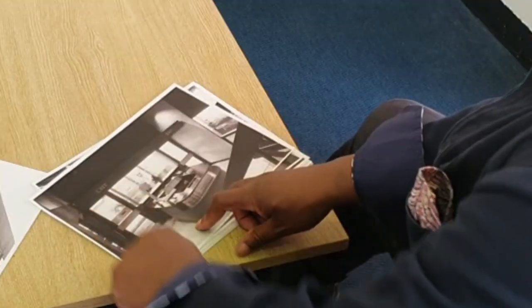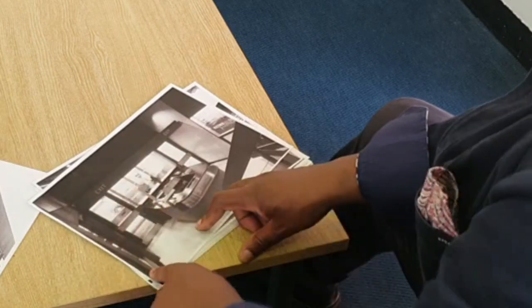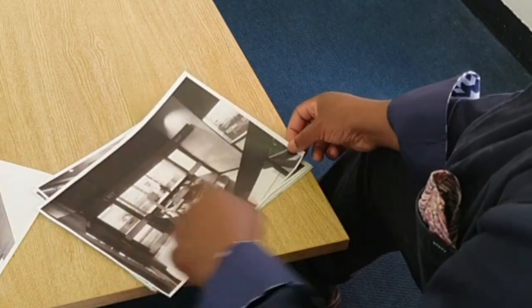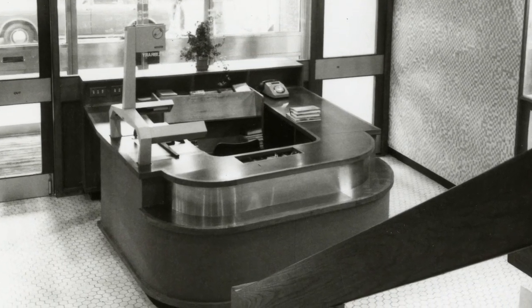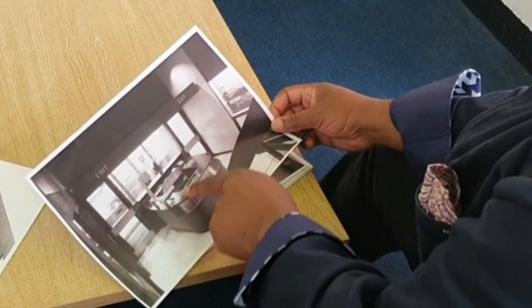And interestingly, that barrier is no longer there. That's been taken down since. There used to be another door that allowed you to go in to the adult section, and then once you'd chosen your books, you'd come back down, and that's where you'd borrow it. I remember you could borrow up to 6 books, and all your membership details were kept in this area here.